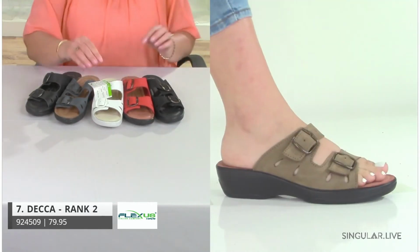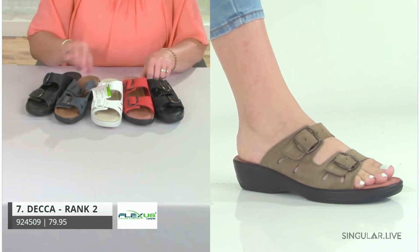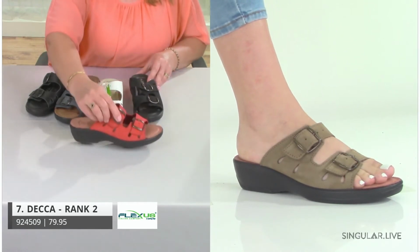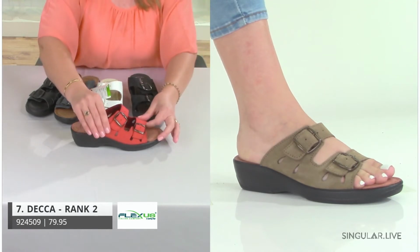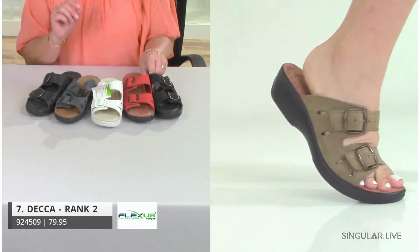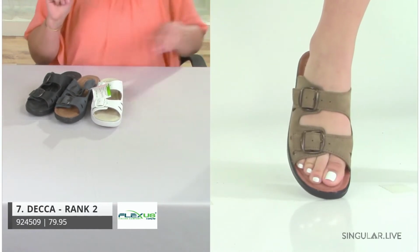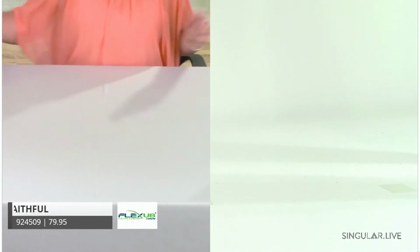So now we're continuing here in Italy, and this is DECCA, and this is ranked number 2. And I'm sharing with you the ranking because it's very important, because we watch our reorders, we watch the data, we see what's happening. And here she is, very traditional, 2-buckle, functioning buckle, and this is a soft nubuck. And for those of you who know, nubuck is a really high quality, really soft material. And of course the white is in a smooth, and that's our style DECCA.